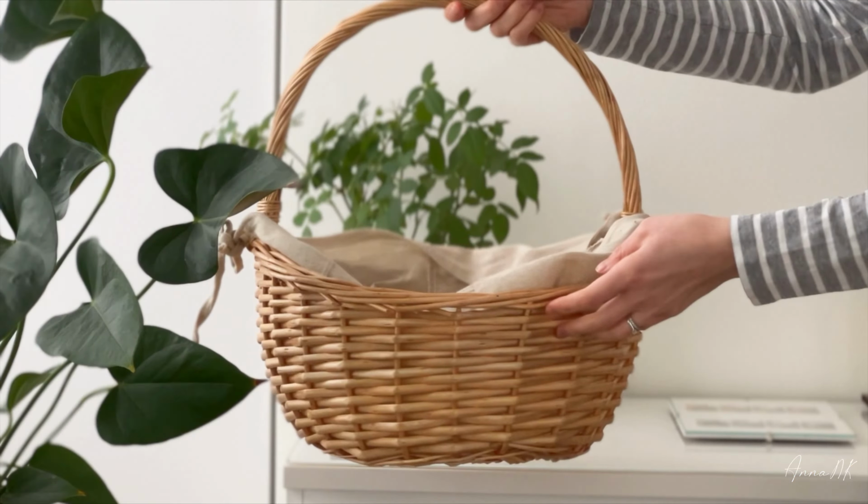A few days ago we went to a second hand and I found this beautiful straw basket. I think it's going to be perfect for our future spring and summer picnics.